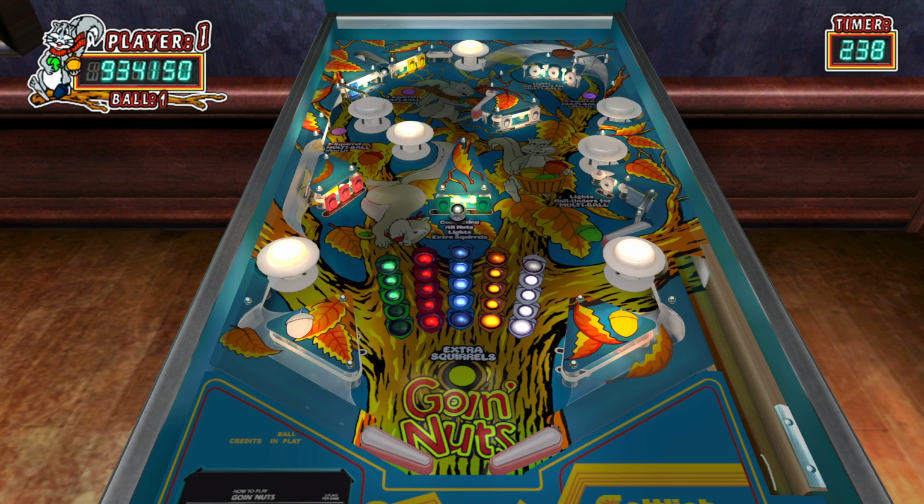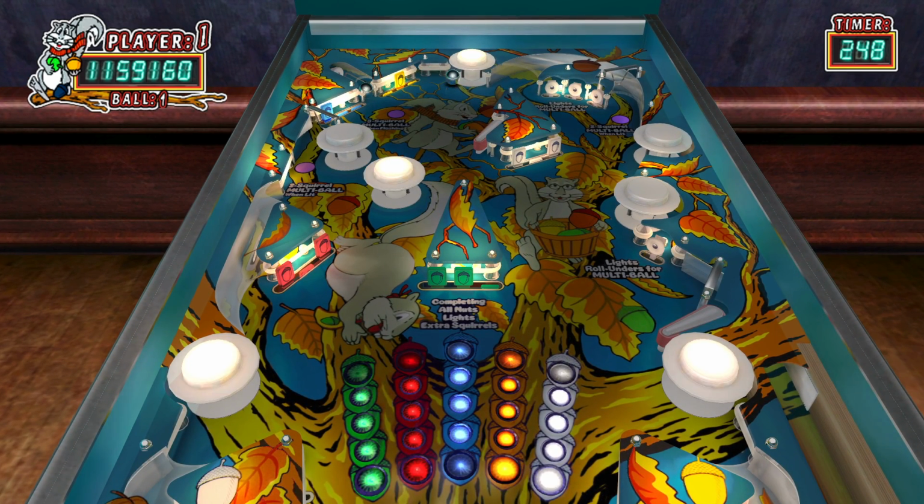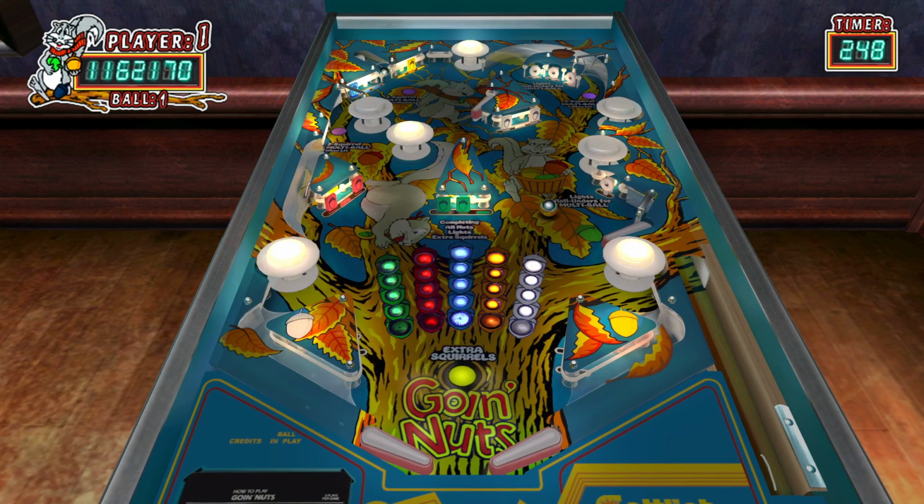Hitting the green seems to light up some of the bumpers, which maybe that's what the top lighting means. So we've got the extra squirrels. Yeah. So if you have one hit, it seems to light up several things, but not everything.